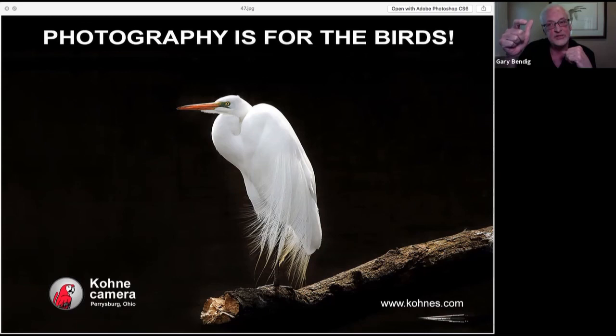And what it means, in brief, is that let's say you focus on the subject and then you recompose to put the bird somewhere else in the frame. If you let up on the button and push halfway down again, in order to push all the way down to take the picture, it's going to refocus on something in the background, and you don't want that. So you isolate these two buttons. One is for focus, one is for shooting.